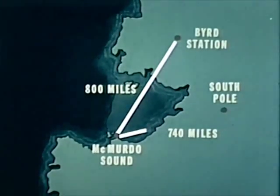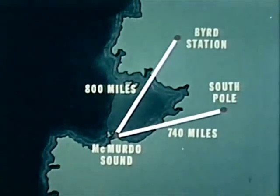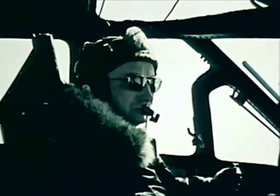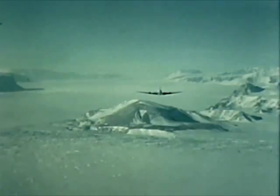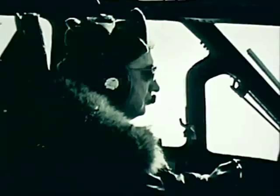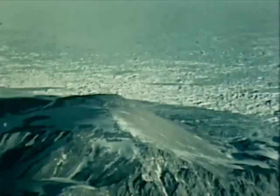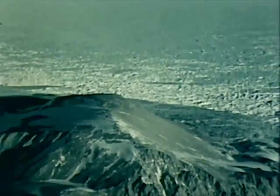The 740-mile route to the pole crosses the Ross Ice Shelf to the mouth of the Beardmore Glacier, then up the glacier to the ice cap and the South Pole Station. Lieutenant Colonel Jack Frost, the 9th Troop Carrier Squadron's commander, holds the distinction of having the most appropriate nickname for this type of mission. The Beardmore Glacier provides a breathtaking view.